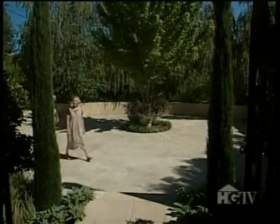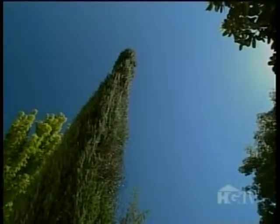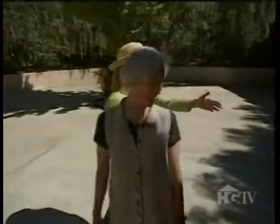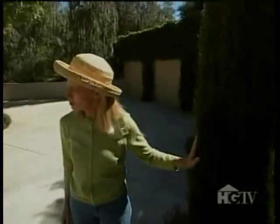And your use of the Italian cypress, they're almost like columns. These are also interesting because they really are 30 or 40 years old, so they've taken a long time to become this size. And that's amazing. So they've been here for 30 or 40 years, and they're only this big. Right. And you don't have to prune them? No, that's how it is.